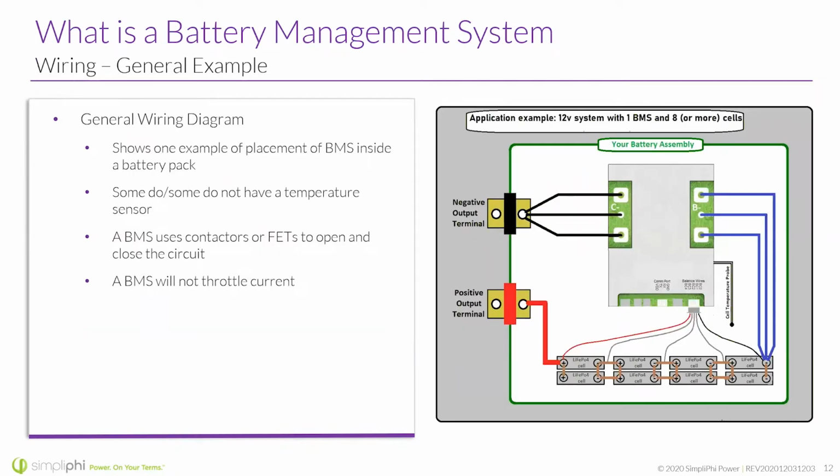Okay, so wiring, kind of just giving a general example here. Really basic level stuff. If we look over here, we see our positive output and negative output terminals. We can see where the actual board is, and we can kind of assume the FETs being here. You can see C negative, B negative, and this is where the connection is to these cells. This is a representation. These are, let's say, 3-something volt cells typically. 3.25, I believe, is pretty typical with LFP. And these are the cells that actually make up the battery itself, and they're all connected to the BMS.